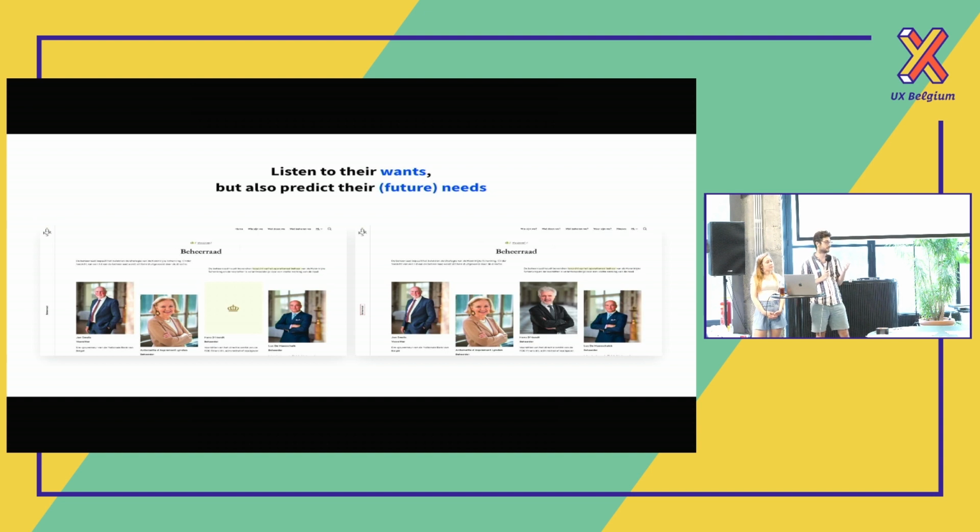Listen to their wants, but also predict their future needs. So we know what they want, but in this case, it's a website where they have the board of directors on it. But we knew, they still have to do the photo shoot. They don't have the pictures of all these members yet. So if a client would go into the CMS and start making the website, the image is required. We can't make this page. We can't work with the CMS because we don't have the image yet.